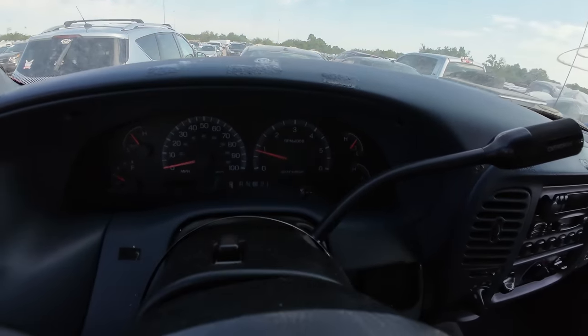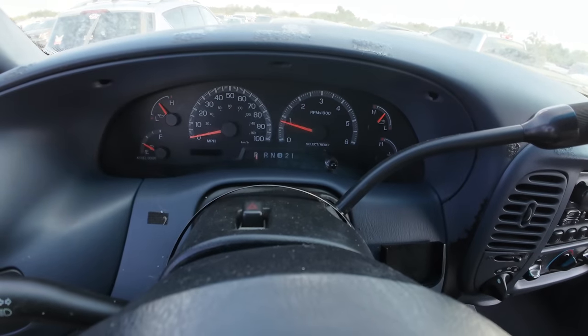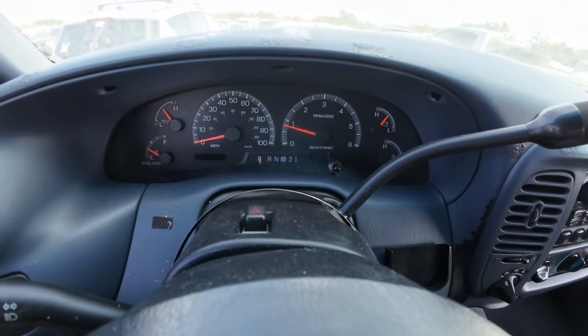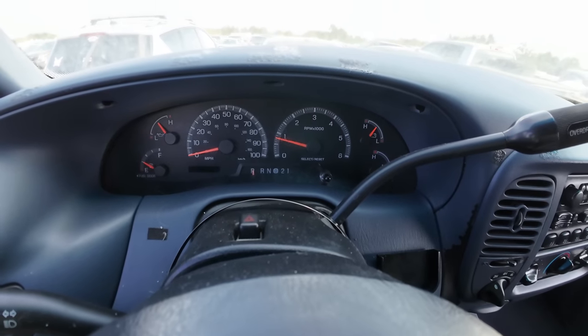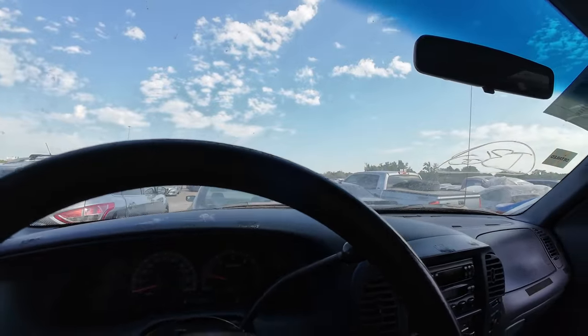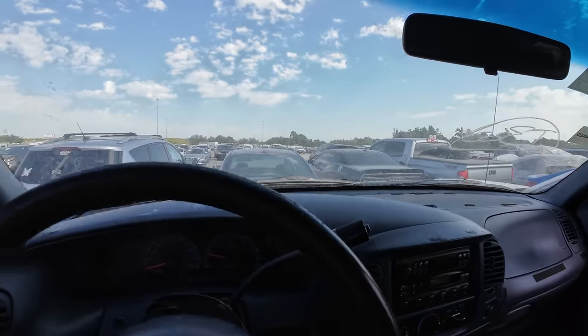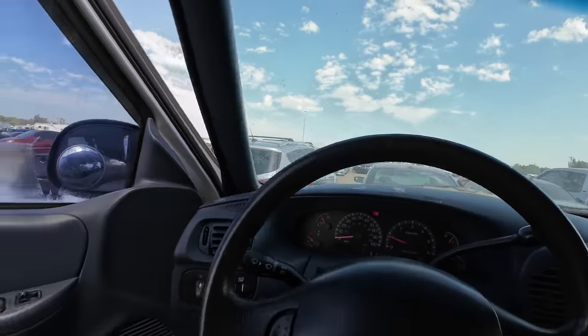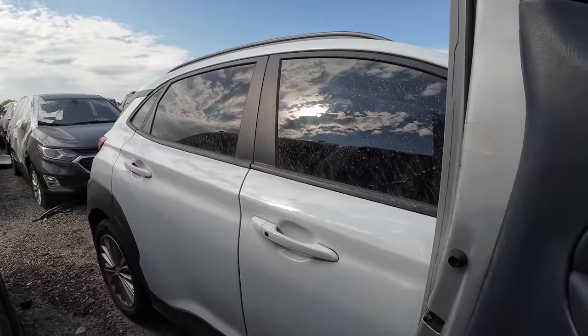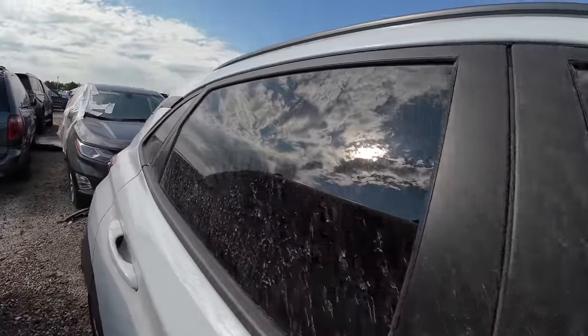I don't know what to say about this one. I like this. A quarter tank of gas, good oil pressure, good voltage. It started without a jump start. 4x4 all seems to work. This could be a good truck, guys. Let's pop the hood. Let's see what she's working with. I'm sure it's a 5.4 2-valve. What a clean old truck.